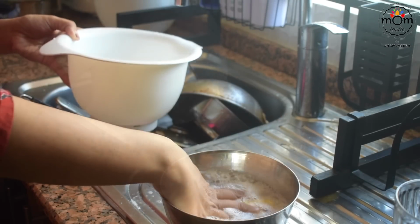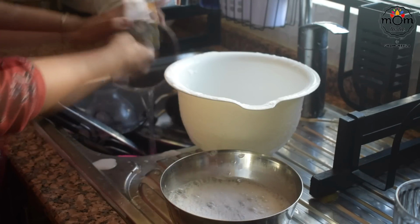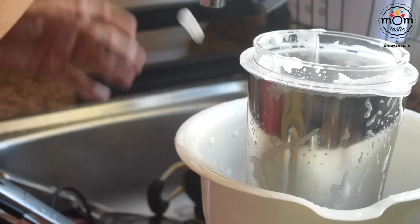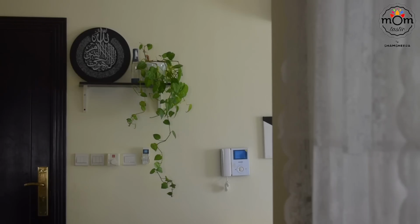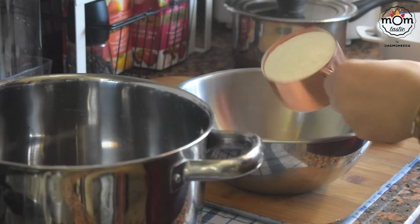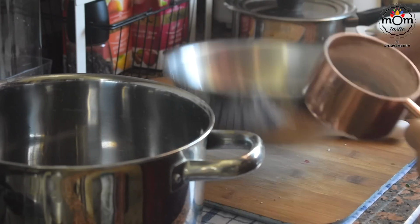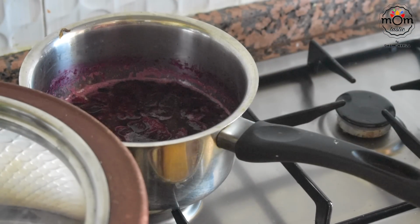You are anyway in the kitchen cooking food, so make sure you clean your sink and floor or the countertops as you go. And if you keep it after all the cooking, the sink will pile up. You can avoid the last minute rush. This is done.